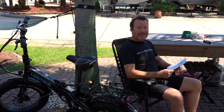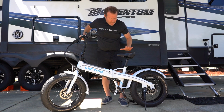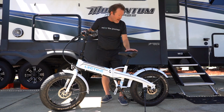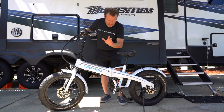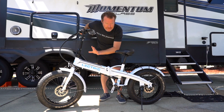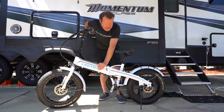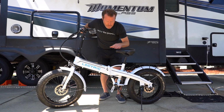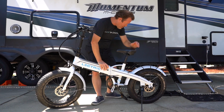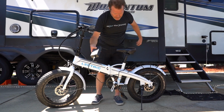Let me show you what I learned. All right. So when we first got them, they were fully assembled, just broken down, and the battery is already pretty much fully charged. We'll talk more about that, but let's go ahead and get this battery out. It's a 48 volt lithium ion battery that you can charge attached here. This is the charger right here.